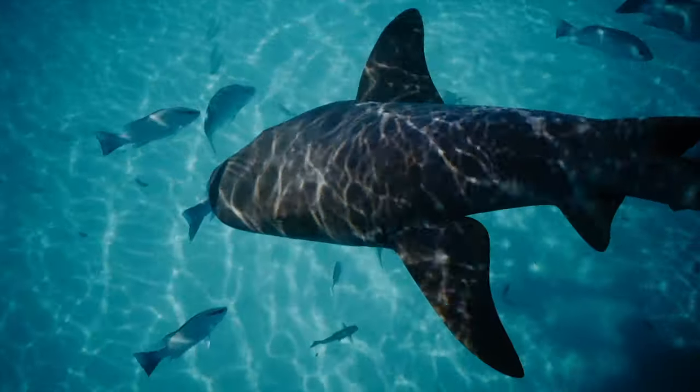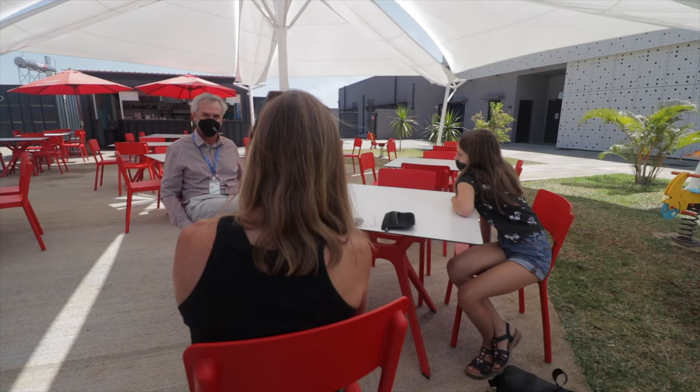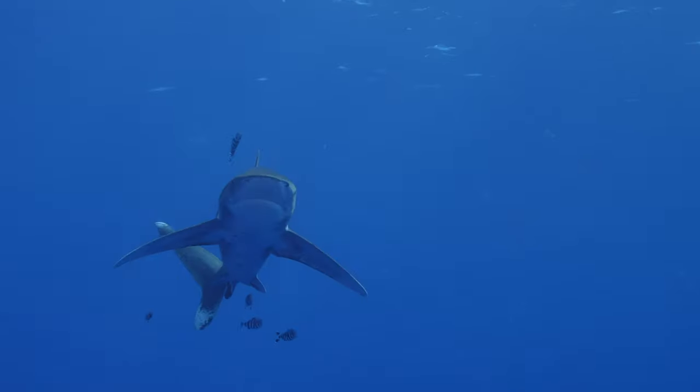The number of sharks responsible for death on humans per year, do you know the number? Probably something like 8. It is 10, actually. And do you know how many sharks the human kills per year? 100 million. So sharks should be scared of humans, and not humans scared of sharks.